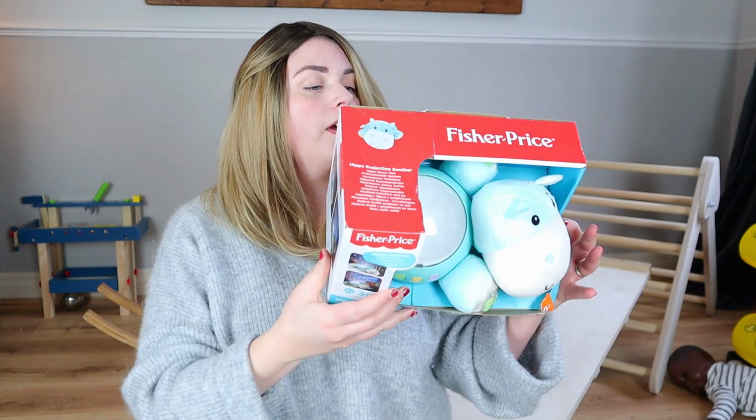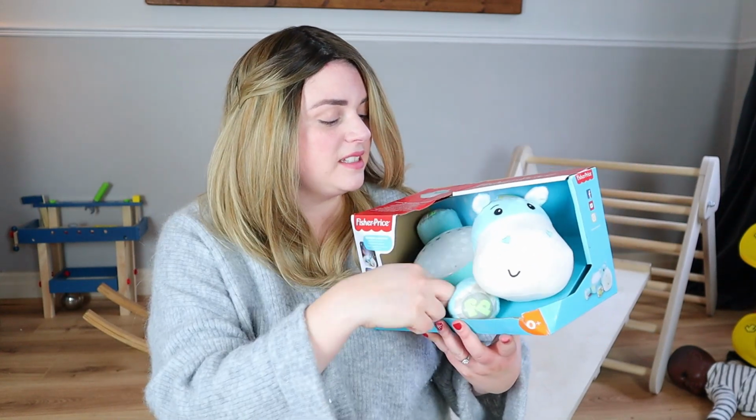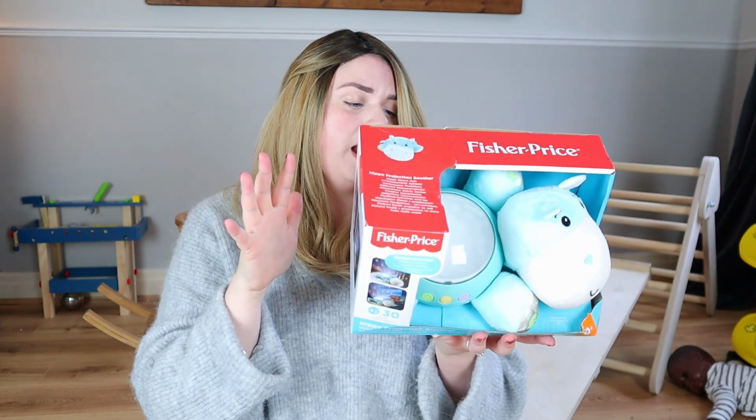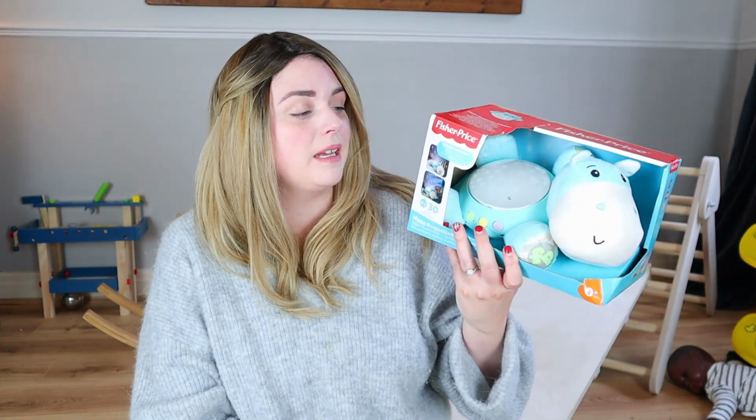From one of Rupert's other uncles, he was gifted this night light, and this is one of those ones that projects the lights onto the ceiling, and I think it does play music as well. We haven't got it out of the box yet because we need to get some batteries, but I just know that Rupert is going to absolutely love this when we do start using it.